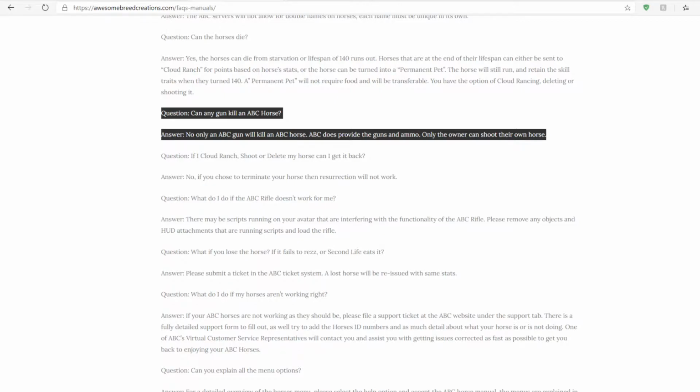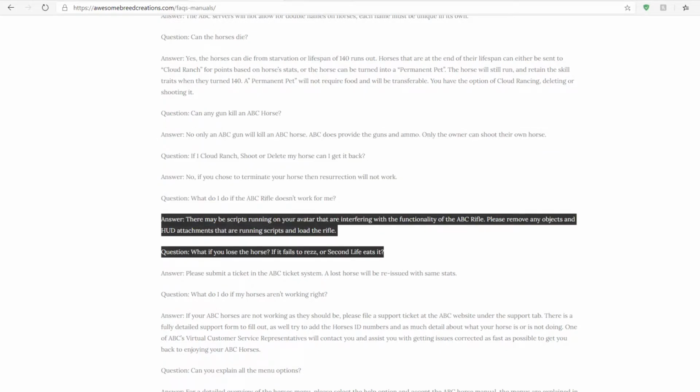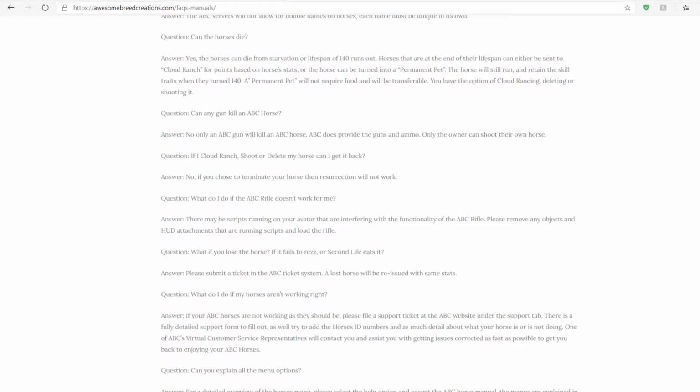If you choose to terminate your horse, then resurrection will not work. Yeah, this is a Cloud Ranch. It is a final thing. Once you send your horsies or ponies to horsey and pony heaven, they're gone. You get your points, and that's it. Bye bye horses. Bye bye. You can't get them back.